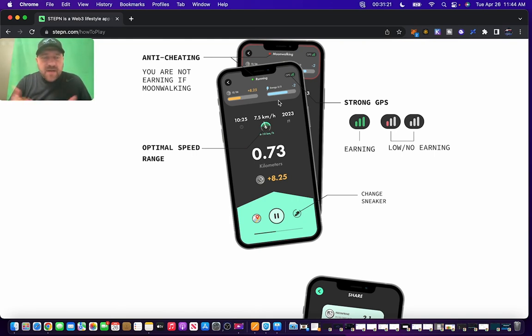And when the energy bar is gone, you're done earning until you get more energy. You just turn it off or keep tracking what you're doing. Keep track of how long you've been out on your walk, run, or jog, how far you've gone, how many steps you've taken. It's very useful.